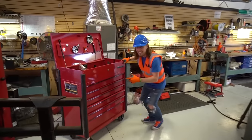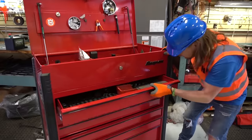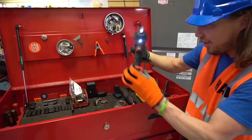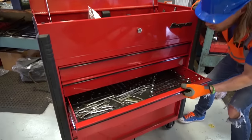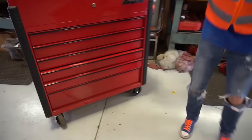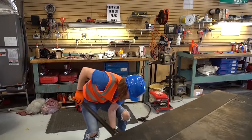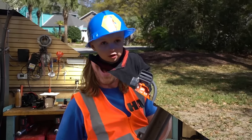Oh, check out this red toolbox. Oh, it's got all these really cool tools in it. He's even got drills in here. So many cool tools. Oh, look at all those wrenches. Oh, it's got a really cool lift right here. This is what they lifted it up and down with. Oh, check out this wrench. This is huge. Oh, wow, that's totally awesome.